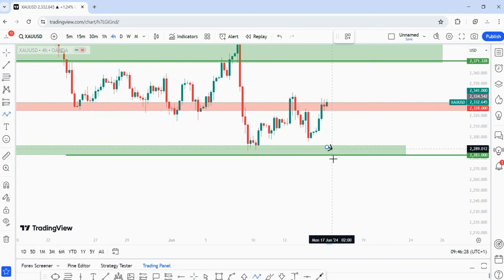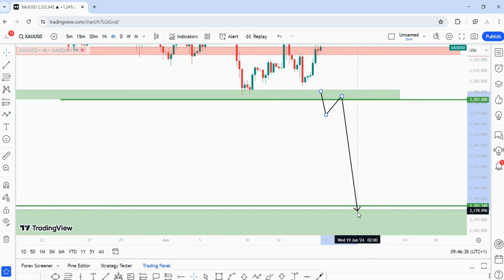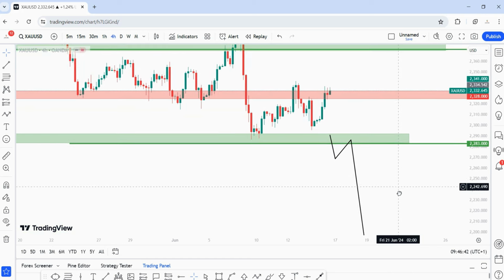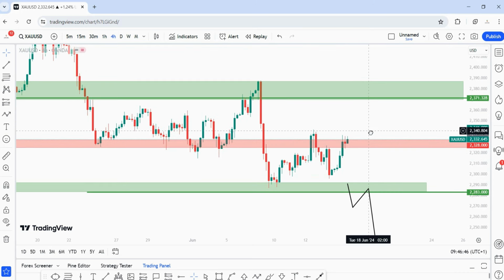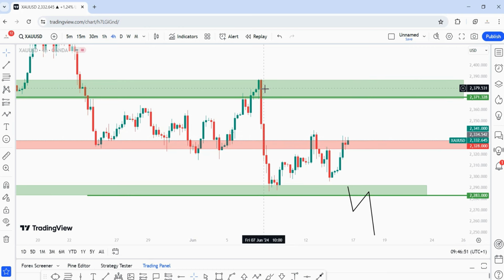Now, if next week kicks in and we are still going to trade to the downside, then we have to be patient for price to break below the 2283 region, then come back for a retest, which will go to a much lower time frame to capitalize on the bearish move into the weekly demand level. You can go to the weekly time frame and look at that demand level, or revisit last week's video where I said that.